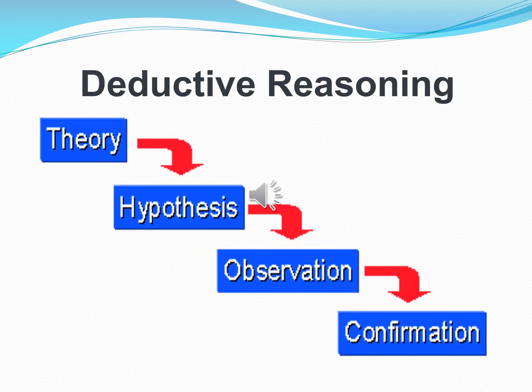Here is a picture showing the steps in deductive reasoning. First is the theory, and then hypothesis, and then observation, and then confirmation. So this is like from top to bottom. So we have a broader idea, then we reach a specific, and then we observe the data, and then we confirm or not confirm what we are doing. And this is the way we reason about things, whether things are right or not right. Before going to the next approach of reasoning, let's define these terms which we have discussed: theory, hypothesis, observation, and confirmation in the next slides.